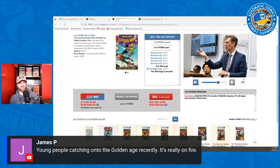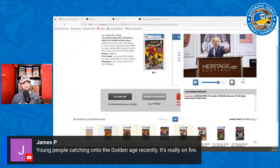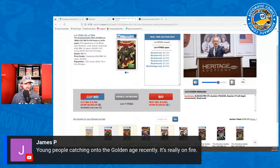Young people catching on to Golden Age recently. I've had some people say that's partially my fault that Golden Age has been catching on more recently. I don't know how much impact I have on that, but that's part of why I like to talk about it. I think the books from that time period are so cool. There's so many great covers. The history behind it is awesome. The artists behind it are just great. I think a lot of times they get missed because people don't see them very often. And the more people see those books and know to even look for something, the more attention they're going to get.